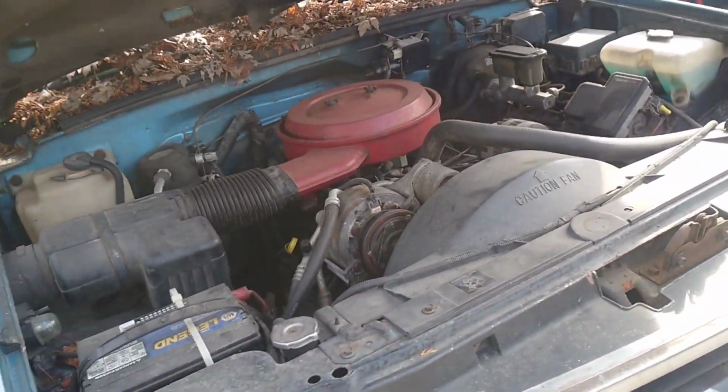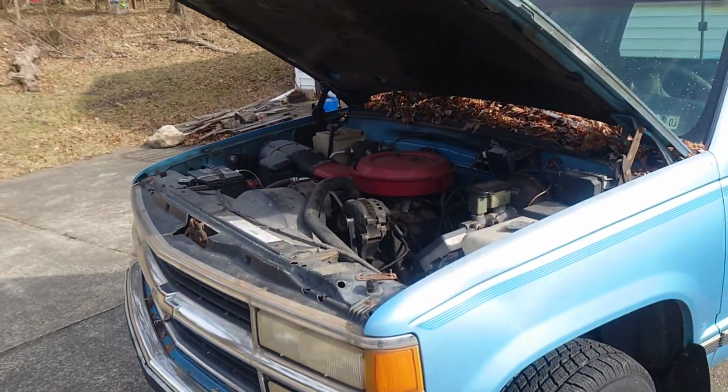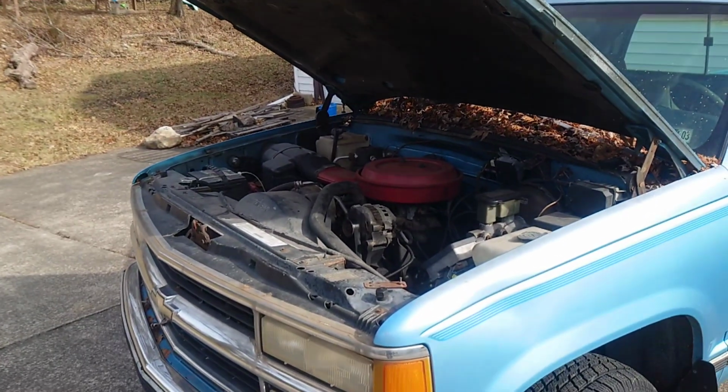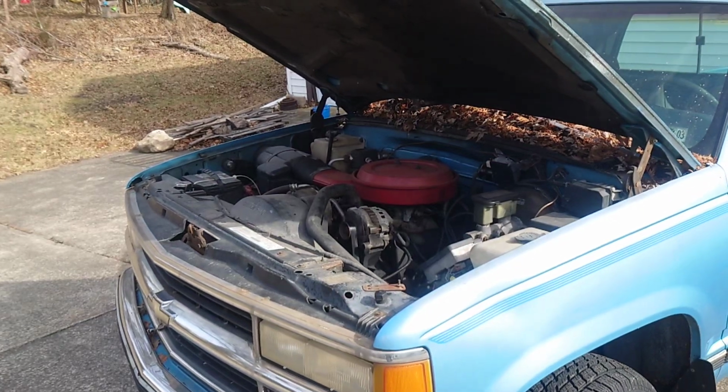This engine is an AutoZone reman with 6,000 miles on it over the course of 7 years. It's got good oil in it. It's got good oil pressure. I don't know. You need to listen to this, instead of a 3D printer, it's a squeaky 350.